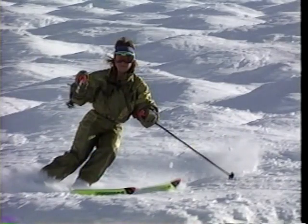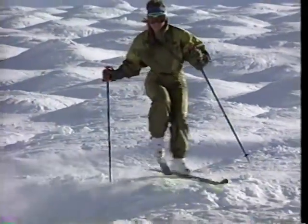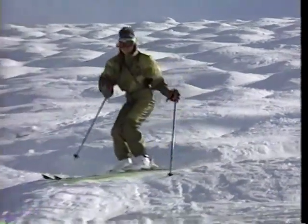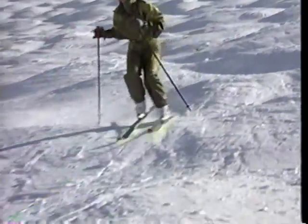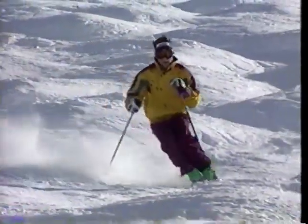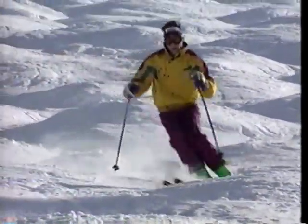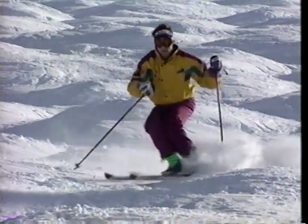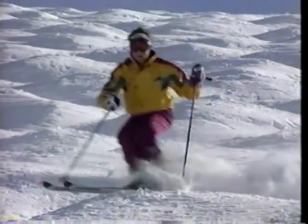Catherine's a little bit stronger on her right leg, and so on that side, her turns come across the hill a little farther than on the left leg. Make sure to keep them consistent. Keep strong pressure on your edge by standing on your downhill leg, and turn your skis across the hill at the same angle in each and every turn.